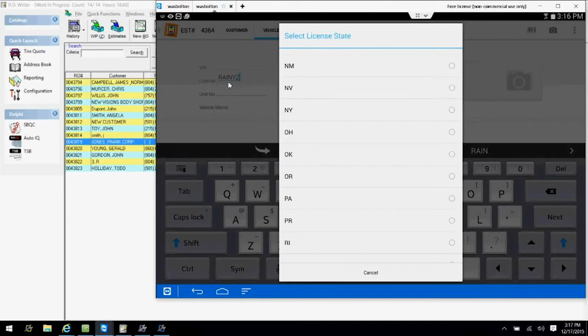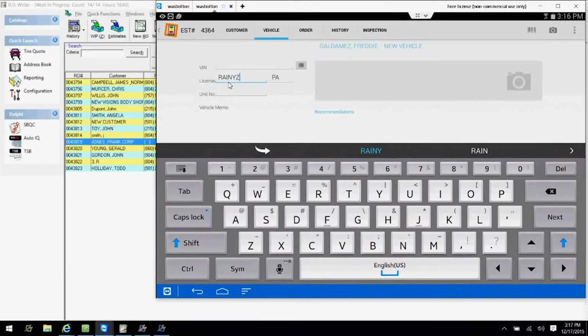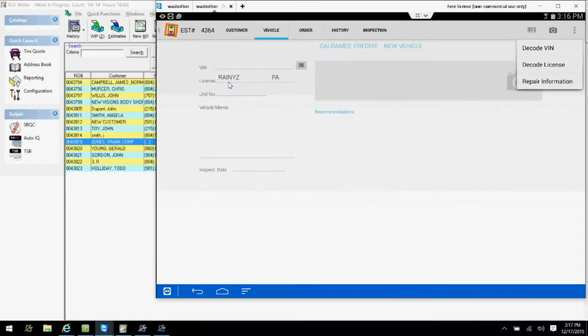I'm going to type in the license, choose my state, go up to my menu, and ask the software to decode the license. And of course it doesn't like this one, probably because it's a brand new vehicle. So let me try, here's one that's a little better here.